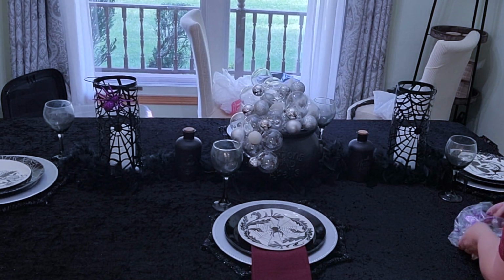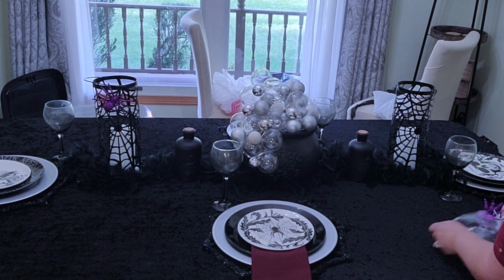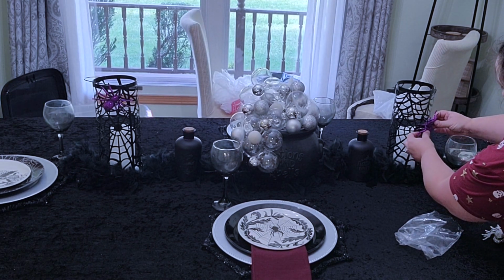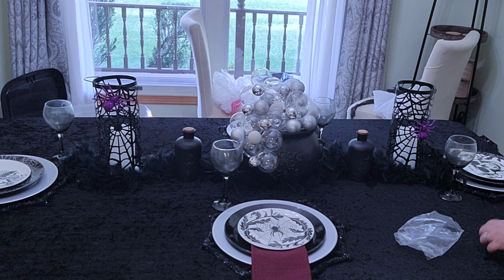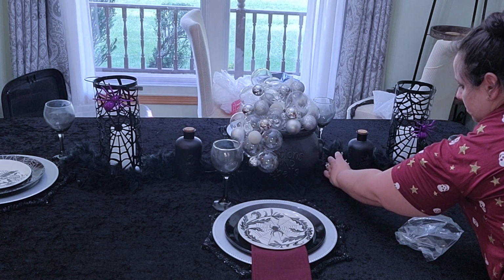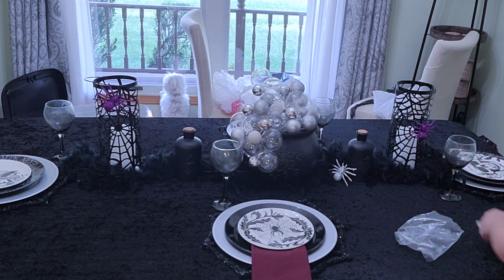And I got these from Target last year. And I'm pretty sure they were like 90% off because it was way after season. So I think each one of these bags was like 30 cents. It's crazy. But they have these clips on the back, so it was easy for me to hang these on things. So that's kind of cool.